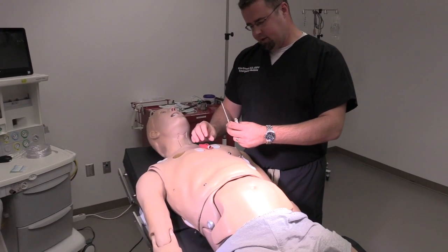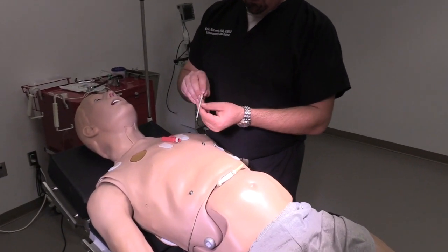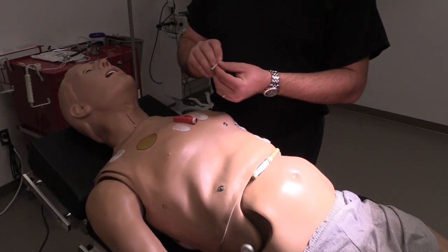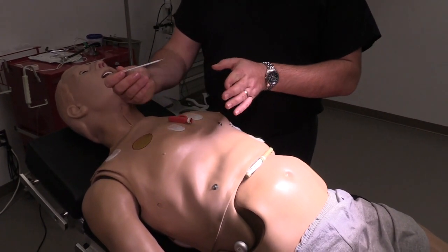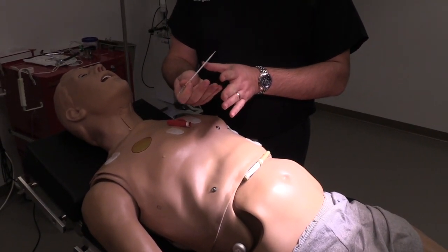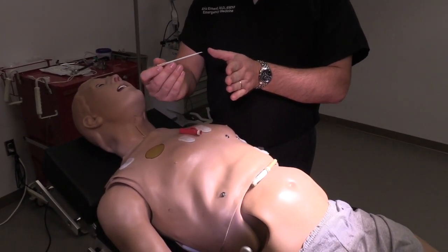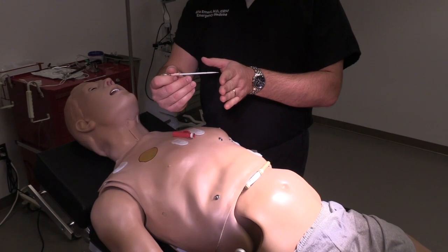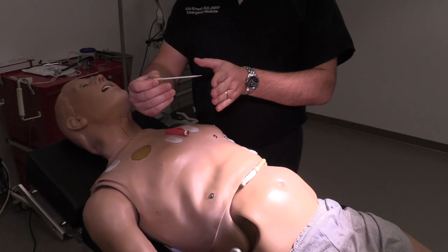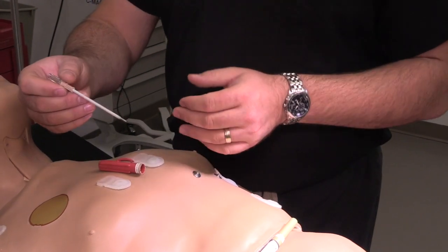What I like to teach people is, as opposed to an IV start, where most people think of bevel up as you go into the vein, I like to go bevel down when needle decompressing. The reason is that the idea is to go over the top of the rib, because underneath lies the neurovascular bundle. We don't want to hit any vessels underneath. If you imagine my finger being the rib and this needle coming in, with the bevel up, the needle tip has a tendency to grab the rib and it's hard to slide up and over. If you go bevel down on top of that rib, it more easily slides up and over the top of the rib, making insertion easier.